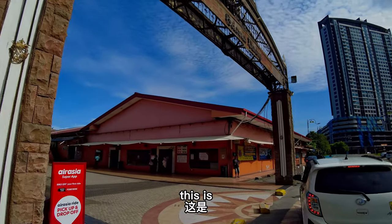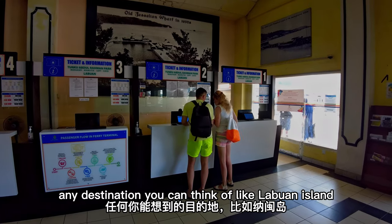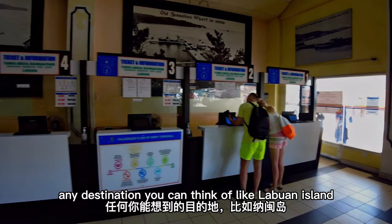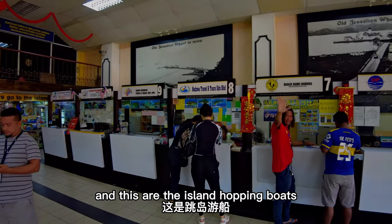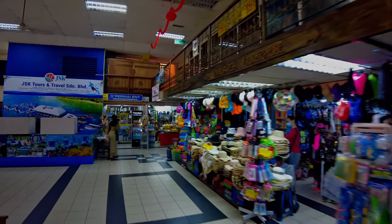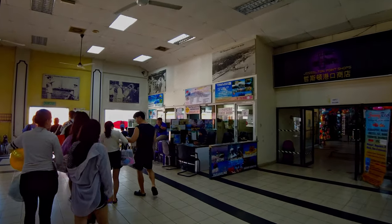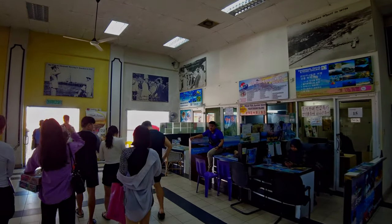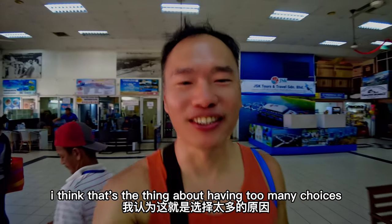So convenient. I think this is where most of the boat tickets are sold. Any destination you can think of, like Labuan. So this is the Labuan, and this is the island hopping. I think there are quite a lot of operators. Some more here. Where should I start? That's the thing about having too many choices.